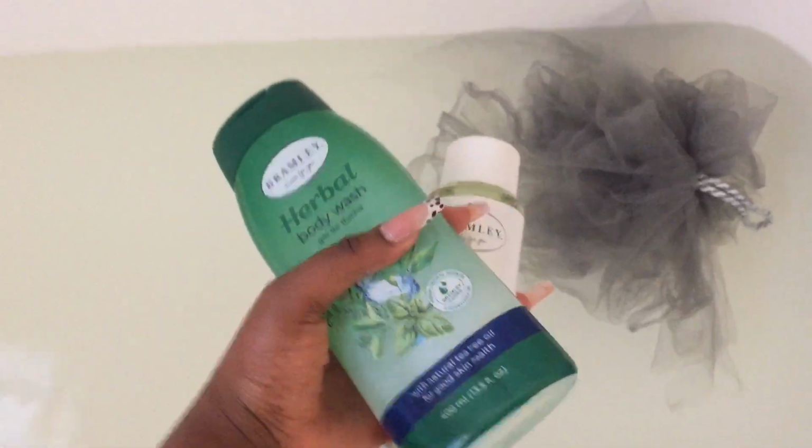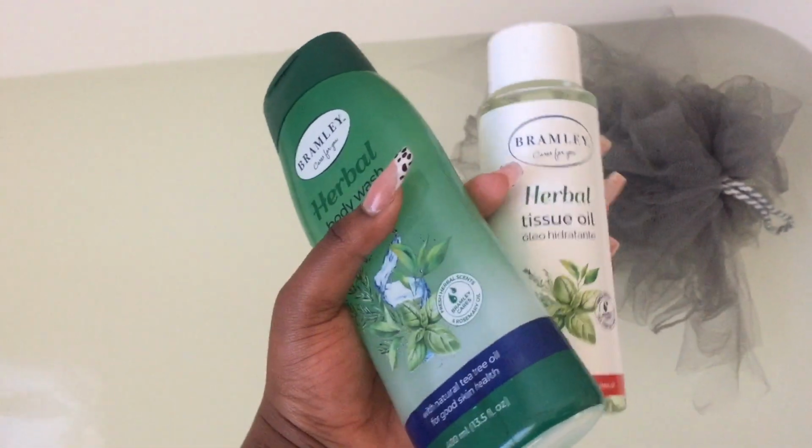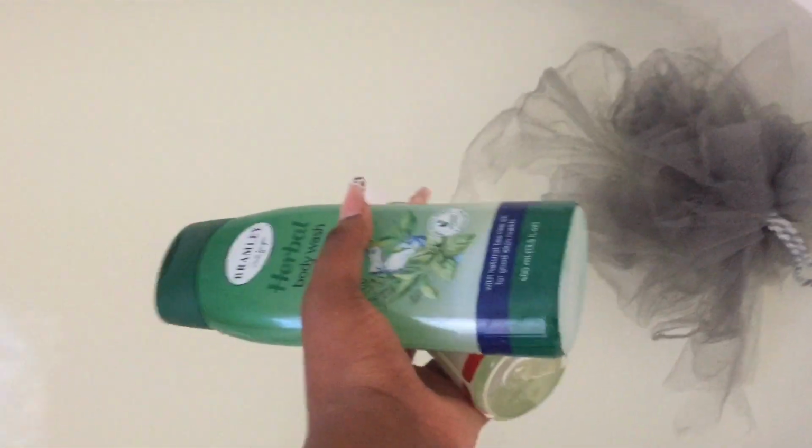Cheers. All right, baby. So for bathing, I'm using my Habil body wash from Bramley as well as my Habil tissue oil. I put the tissue oil in the water just for me to relax, and then I wash my body with the Habil body wash. So yeah, I'll see you guys after bathing.